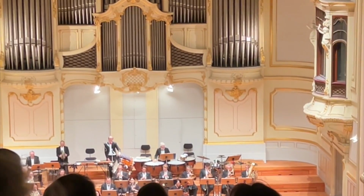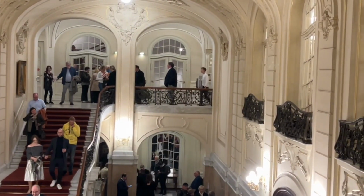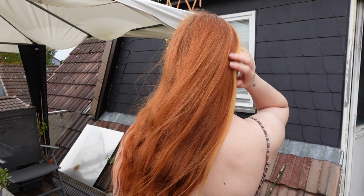My family and I actually went to a classical concert in Hamburg the other night, and when we were at a stoplight on the way back home, this guy was just walking down the sidewalk and saw me through the car window and kind of just yelled, "I like your hair!" So I'd say it was a pretty successful hair transformation.